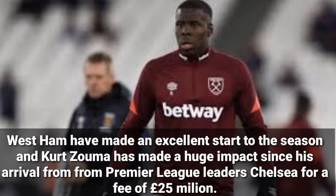West Ham have made an excellent start to the season, and Kurt Zouma has made a huge impact since his arrival from the Premier League leaders Chelsea for a fee of £25 million.